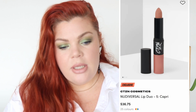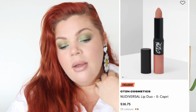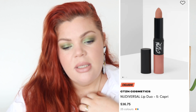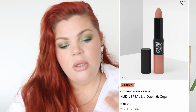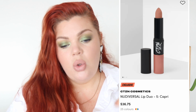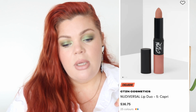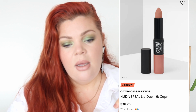So I actually found a little bit about the brand. It's a new brand. Introducing to you Citizen Cosmetics, inclusive, genderless makeup brand that is all about finding your perfect nude. Okay. Imagined by 3 South Asian sisters, they aim to ensure that all skin tones, undertones, and genders are considered. Love it. Focusing on their lip product, the Nudiversal Lip Duo is available in 25 shades of nude to suit anyone and everyone's complexions. Their lip liners, eye shimmers, and more are just as worthy of finding their place in your makeup bag. Cruelty-free, vegan-friendly makeup centered around inclusivity.